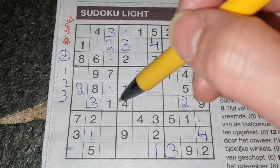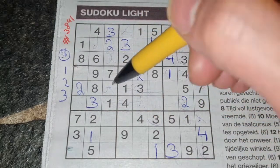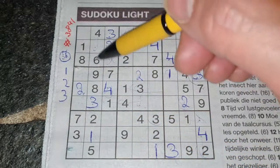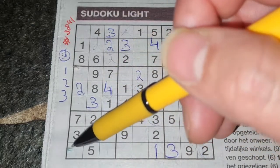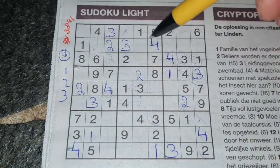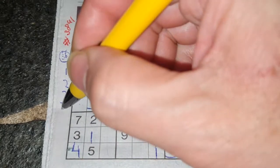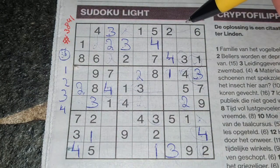4 in this row, 4 in that row. So the row between the middle row, the only place left for the 4 should be here. 4 in the third column, 4 in the second column. So in the first column, the only place left for the 4 should be there. And all the 4s are used, I can see. Digit number 4. Alright.